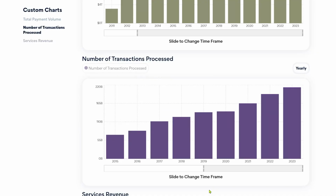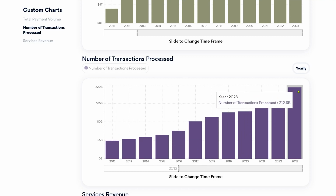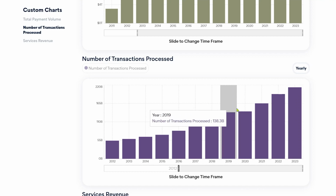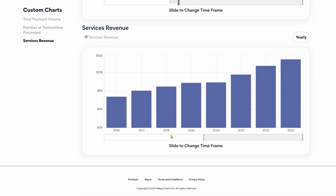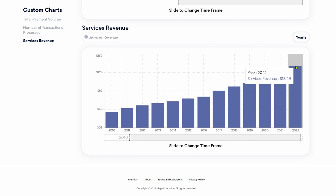And that's why I like investing in Visa, because they can generate all this payment volume and they only have to charge a small fee per transaction to create a large revenue stream. We can see the number of transactions processed year over year has also been growing, and it's currently processing 212.6 billion transactions each and every year, which is insane. Then lastly, the services revenue from Visa has also been growing steadily, and it is currently at $13.4 billion.